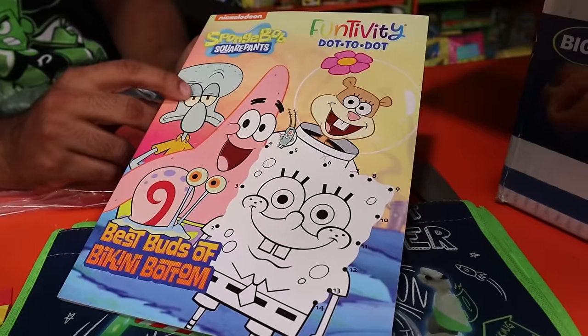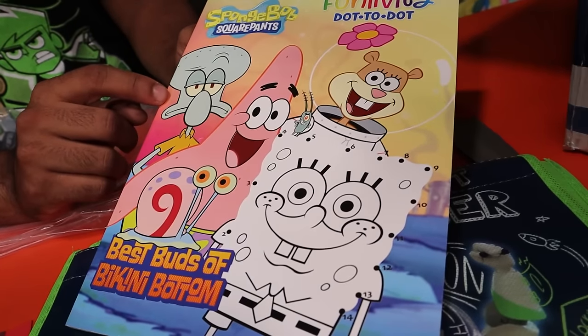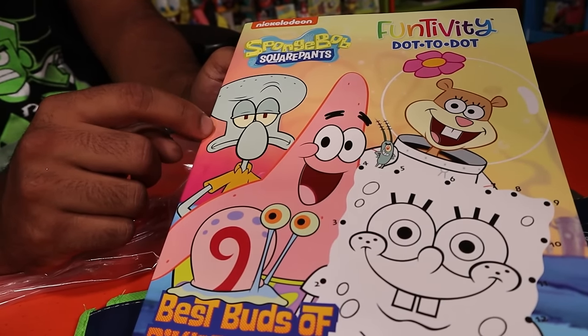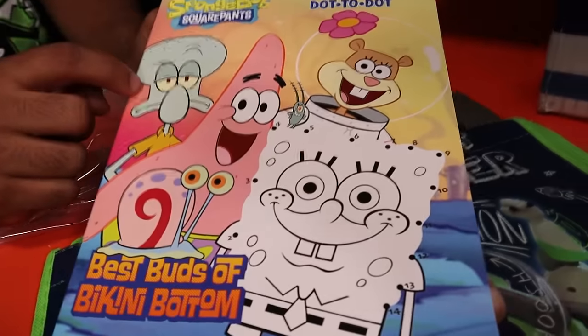We have the Best Buds of Bikini Bottom. Squidward seems like he's saying otherwise. This is Squidward doing the thing. Yes, Mitchell. Mitchell's looking around. Yeah, I'm just like, that's kind of off. This is a flipped image of Squidward doing the thing.